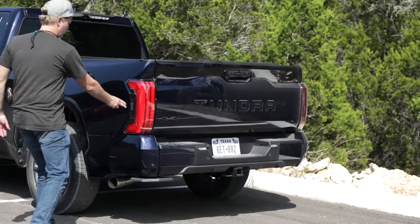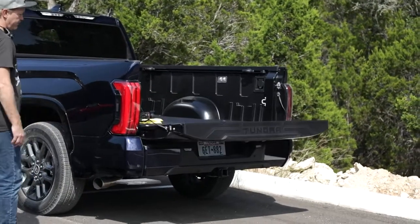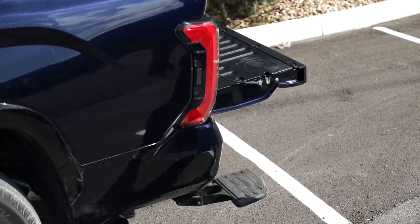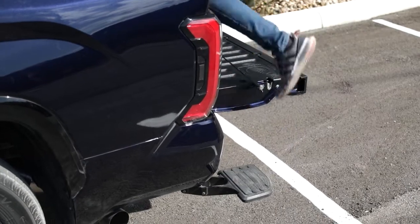Speaking of beds, one more cool feature is a tailgate release located on the driver's side, which pops down the tailgate and releases a side step accessory if you got the latter. You can basically hit it with your elbow while you're carrying stuff to get in.